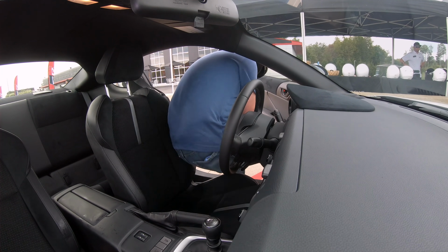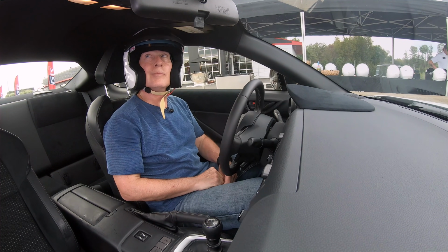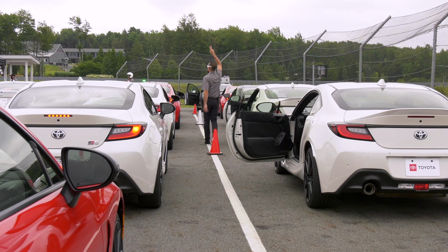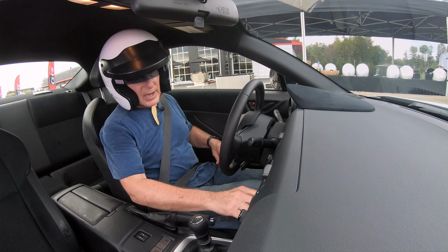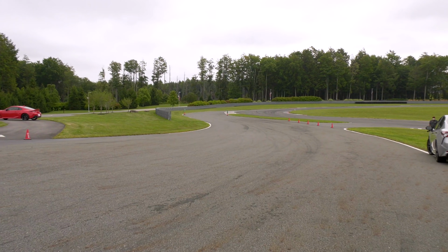Important test number 1, do I fit with a helmet? Yes, I do. I'm 5'9". I've been given a quick overview of the Monticello Motor Club track that's billiard table smooth. All right, I am driving the 6-speed manual. This is good.